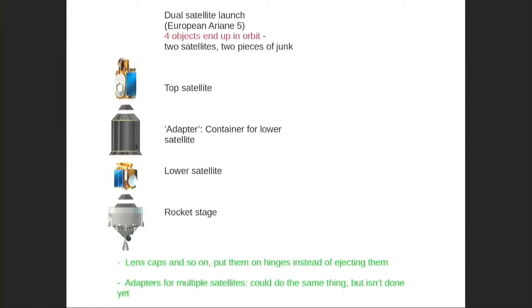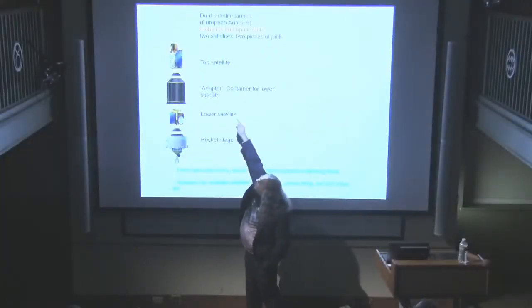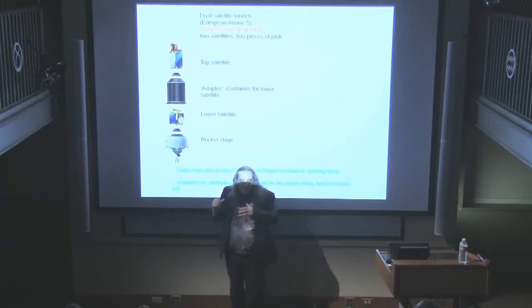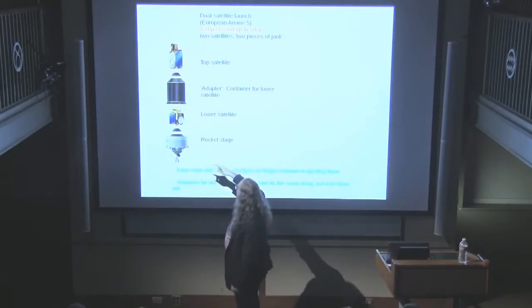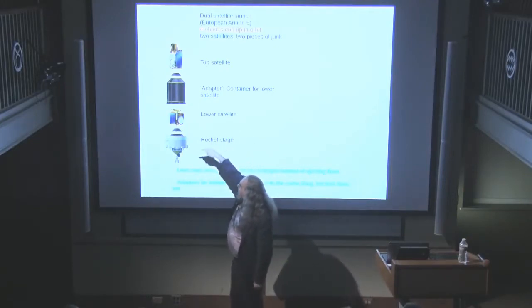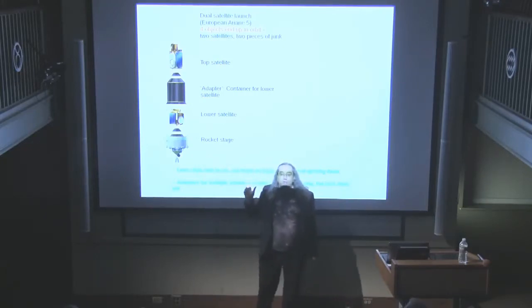So here's a typical satellite payload. It has a rocket stage and a pair of satellites. The top satellite sits on top of this little box, and the lower satellite sits inside it, because if you just put one satellite on top of the other, the lower one will get crushed. And so this thing gets into orbit, and the top satellite pops off, and the adapter pops off, and the lower satellite pops off. So you end up with 2 satellites, but a total of 4 objects in orbit.